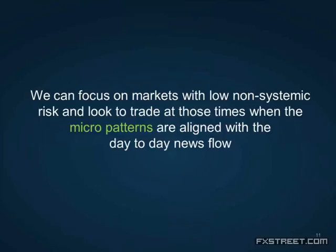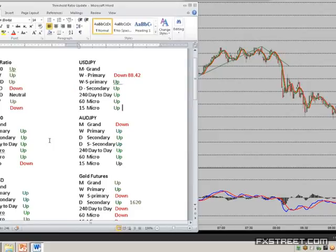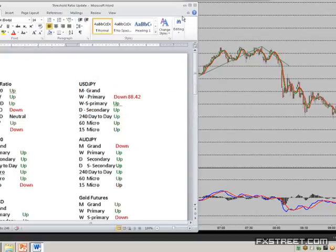That's how it was in the London session today for the yen. The micro patterns were aligned with that day-to-day news flow. That day-to-day news flow, by the way, is a reflection of our day-to-day pattern. So that day-to-day pattern is up here. It's up here. That's important for us. Even the euro here, you're starting to slough off, but the day-to-day pattern is still bullish. That day-to-day pattern is a reflection of day-to-day news flow.